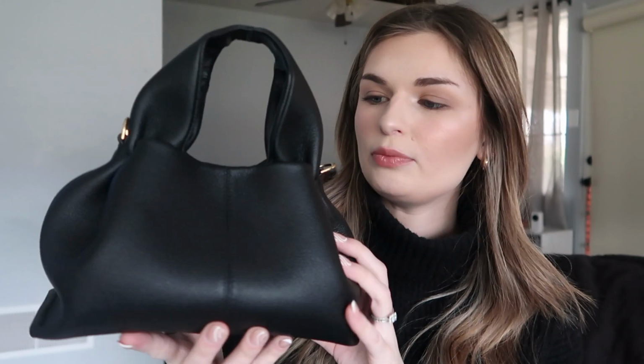I love it. You can wear this bag on the crook of your arm. Very, very cute. You can wear a crossbody, you can put a strap on and wear it over your shoulder. I love a top handle. You know how I am, and I tend to carry them on the crook of my arm like this.